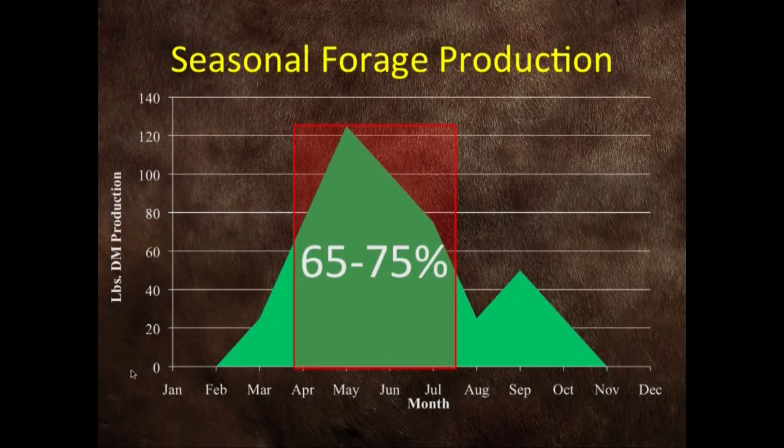Okay? What we do know is that between April and about mid-July, 65 to 75% of our forage production should have occurred. This is when we get our production, and how we manage at this point is going to affect us the rest of the year.